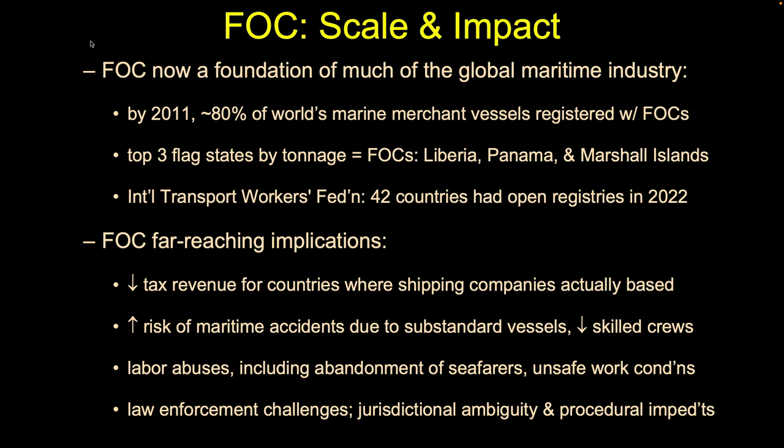So the scale, so by 2011, about 80% of the world's merchant vessels, that would be tankers, cargo, bulk haulers, all those things, were flagged with international flags of convenience. So almost everything that comes into the port of LA says Liberia or Panama or one of these quote unquote kind of not really real countries, as far as where the company's based. The top three flags of convenience are Liberia, Panama, and the Marshall Islands. There's some change every year or so, but if they're not the top three this year, they're going to be the top three next year. They're the big players here.